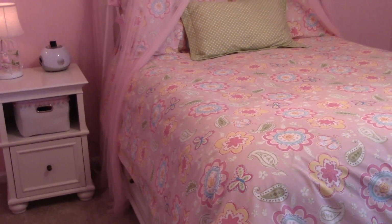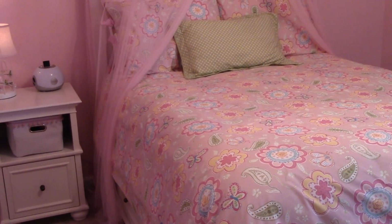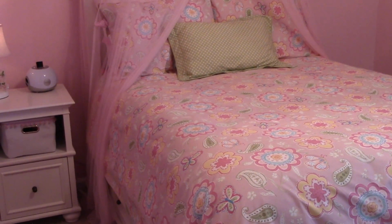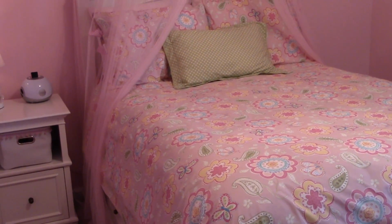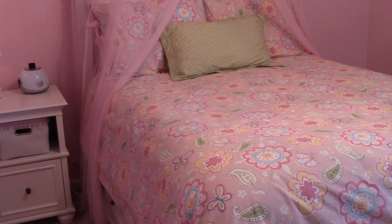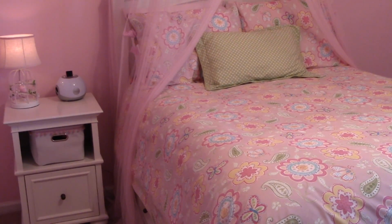So it has been a process, but I am so glad to get her all organized and situated and back in her room to be able to keep what she wanted to keep, change what needed to be changed, and figure out a system that hopefully will work for us and for her long term until she moves out. And then this, you know, she can take with her if she wants when she moves out. So I hope you guys enjoyed seeing how we have reorganized and a little bit redecorated her room.